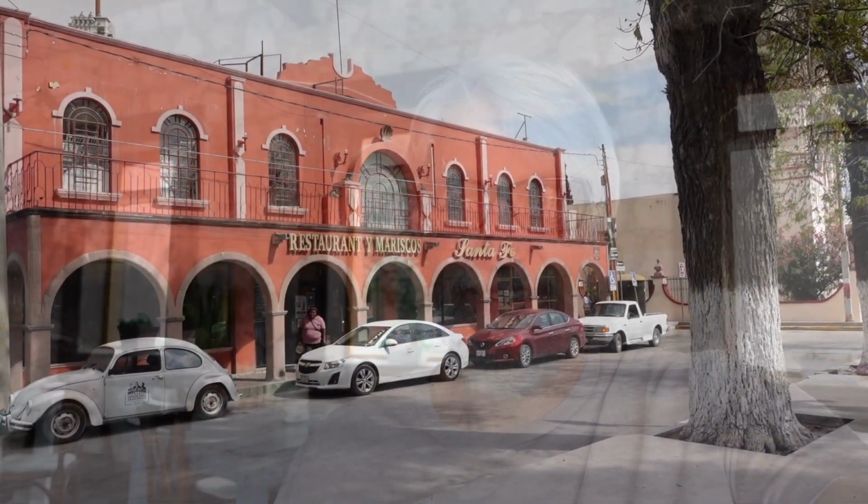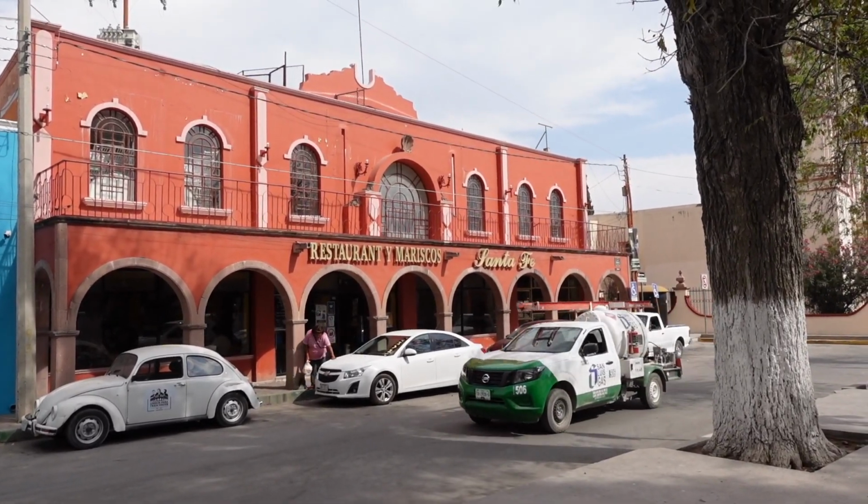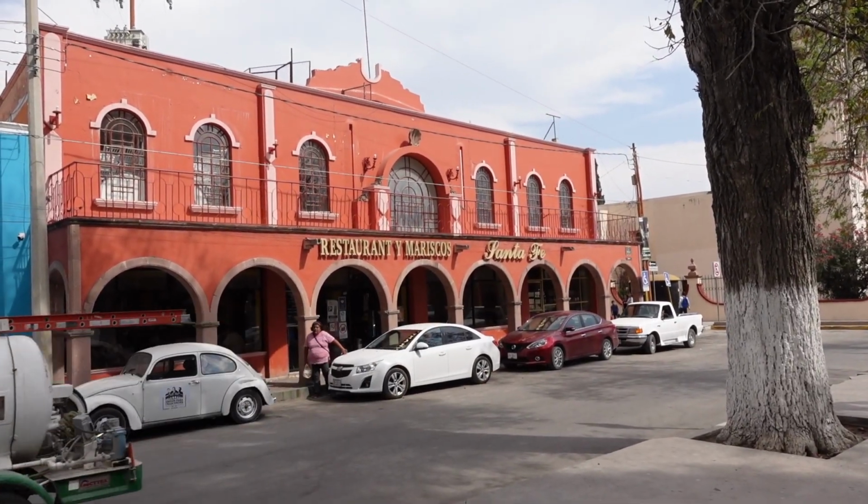So our friend Juan Carlos is telling us that this is a very old and well-known restaurant, Santa Fe, here in Matehuala.